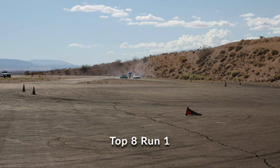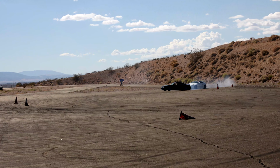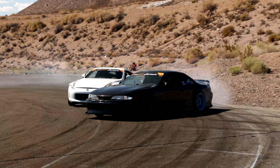First half of this battle in the top eight. These guys are battling out for thousands of dollars in Gearwrench tools, Torco oil, and GT Radial tires. As far as quick in the outside zone number one, a little bit of a hang up going into the outside zone. And a great job to bring somebody out of the backside of the S14.